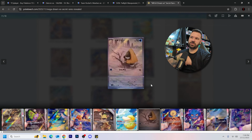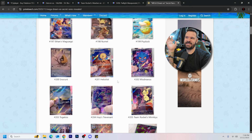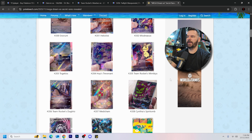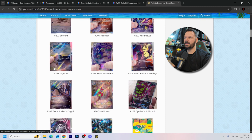There's an interesting looking Snorunt, really low quality image at this point because things are just getting revealed out in Japan. This guy's got his Band-Aid thumbs all over this Heliolisk. Misdreavus's art is sick, I will say that. I really do like this artwork. I was kind of hoping I'd be able to make out who the artist was, but I'm sure we'll have to wait for better quality images and maybe even the English cards to find out who's doing them. Togekiss looks really nice, flying in the sky, but again, pretty basic.